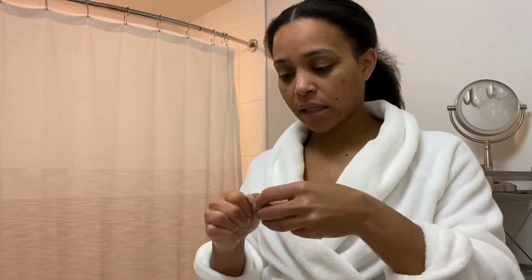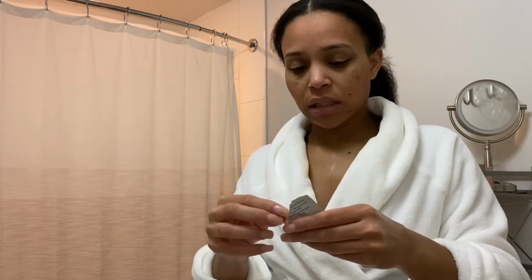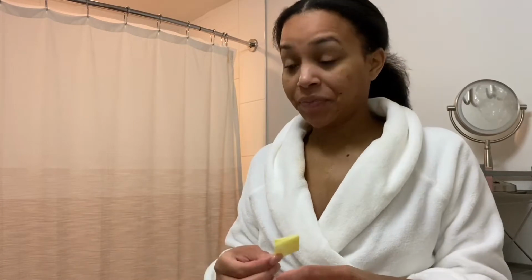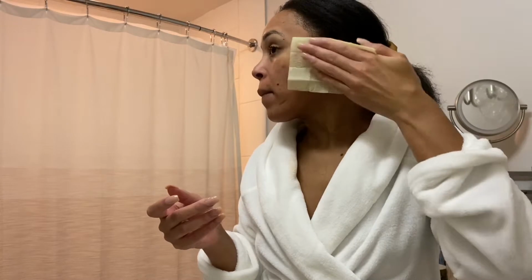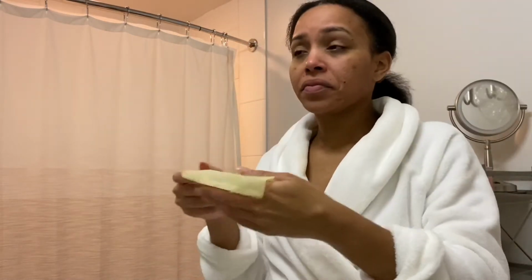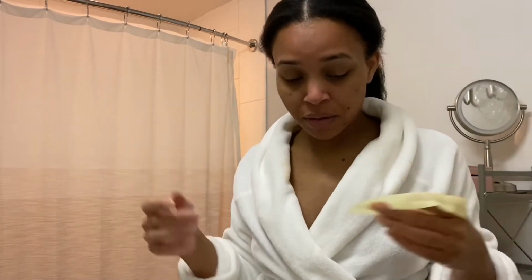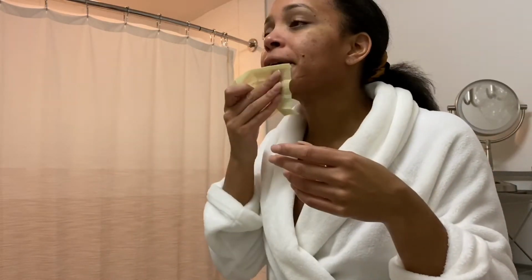So again, the second towelette for the day. Come on. Don't play with you, girl. The smell, whew. Child, strong. Smells like medicine. Not medicine, but like rubbing alcohol. Whew, strong. Woo, this is strong. This one's stronger than the other one. Literally smells like strong alcohol.